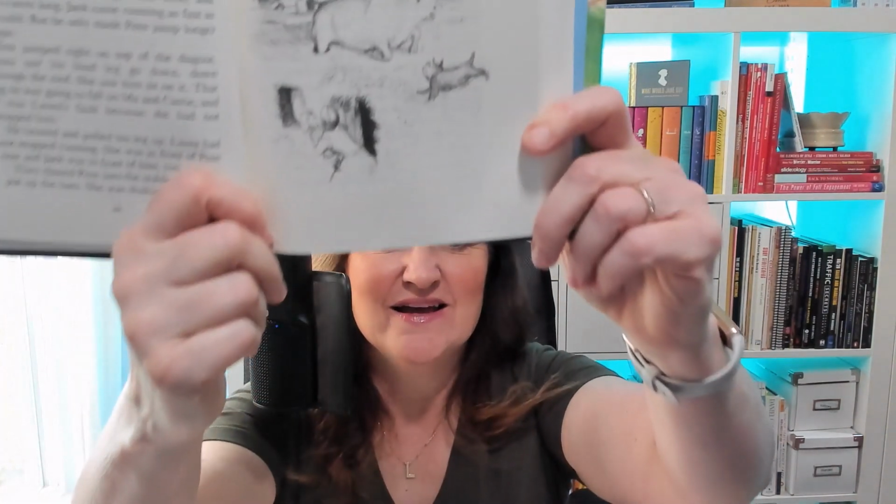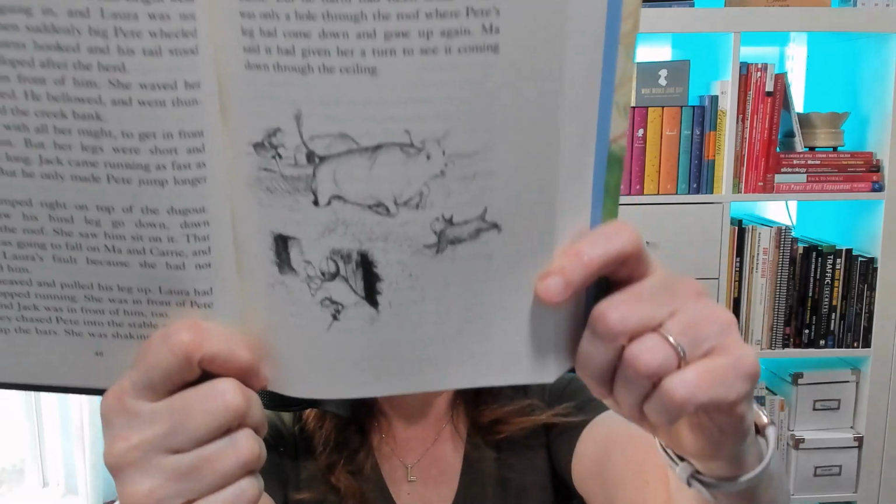And in one scene, I knew I was going to find it. In one scene, an ox puts his foot right through the roof of their house. So it's really kind of amazing, right? Sorry, I had a weirdness happen. My screen went black. So this is one of my favorites.